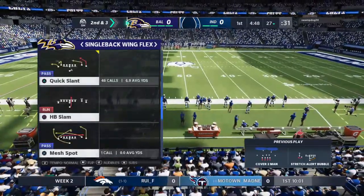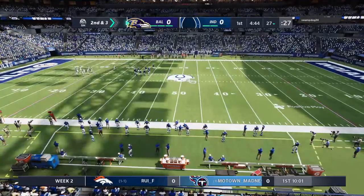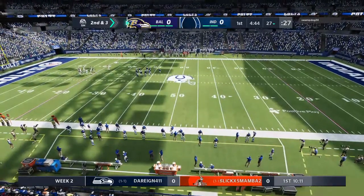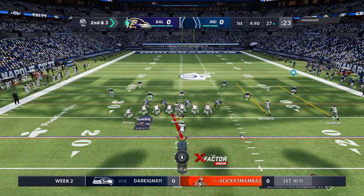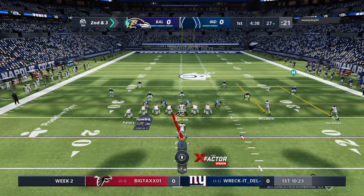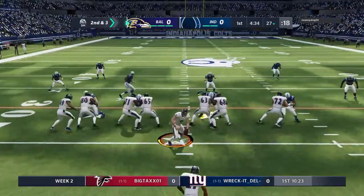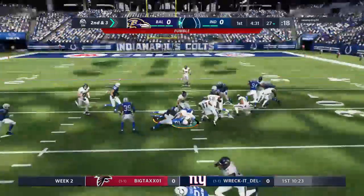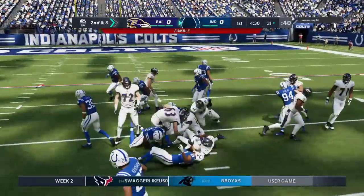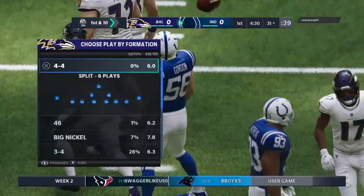A 7-yard pickup brings up 2nd and 3 at the 27-yard line. Operating from the 27 now. Here's 2nd and 3. Now a carry for Dobbins. Dobbins hit and he fumbles. And the Colts pick it up. And his guys are going to take over at the 31-yard line.